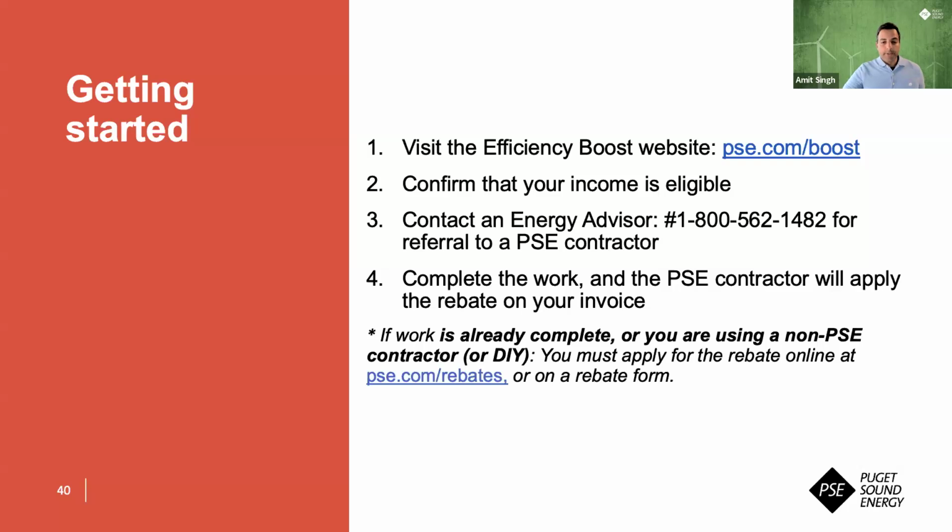You can also apply using one of the rebate forms. We have the rebate forms available on all the relevant program pages. So for instance, on the heat pump page, or the water heater or windows pages, there's a form that you can access, and you can either download it or fill it out online, and then you can mail that to us or email that to us.